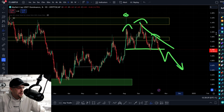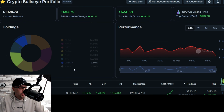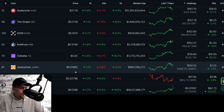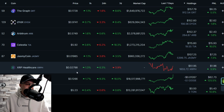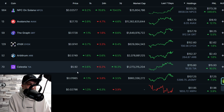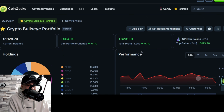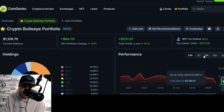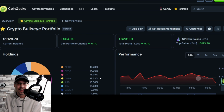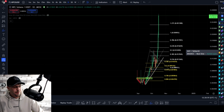Right, okay, new portfolio. We've got some that were already in the portfolio that we've managed to keep in there. That's NPCS, Jasmy, TIA, GRT, DYDX, Arbitrum, AVAX, XRP Healthcare. XRP Healthcare has got an external wallet. NPCS has got an external wallet. The rest of them have been transferred to the new exchange cross-chain. And then I had to transfer my USDT from the sale of the MEXC account into the new exchange. So that's what I did. And then I bought some new cryptos that we're going to talk about.